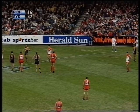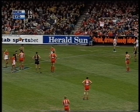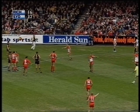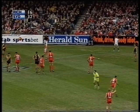Zantuck came off the ground too for Richmond, replaced by Dragicevic. Which I guess begs a question, Robbo, why boundary umpires couldn't pay deliberate, because they're the ones that would have the best view. Good point.